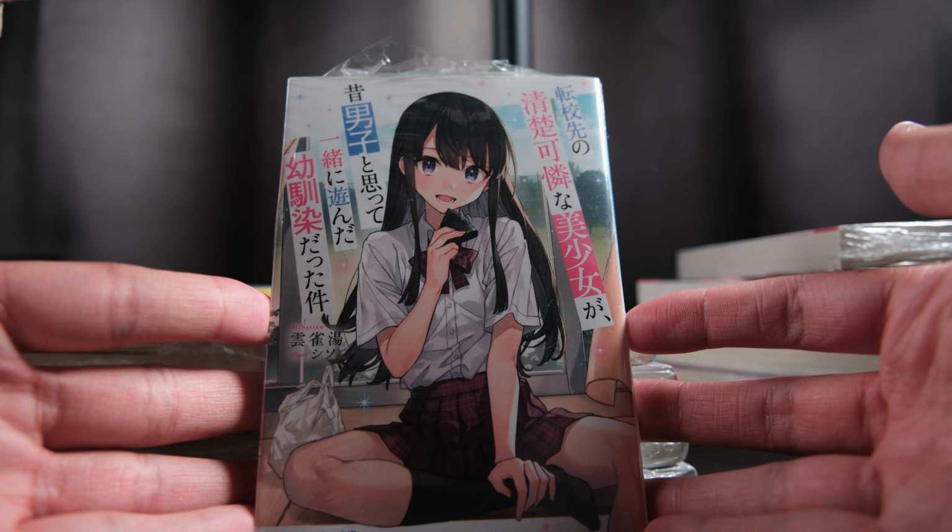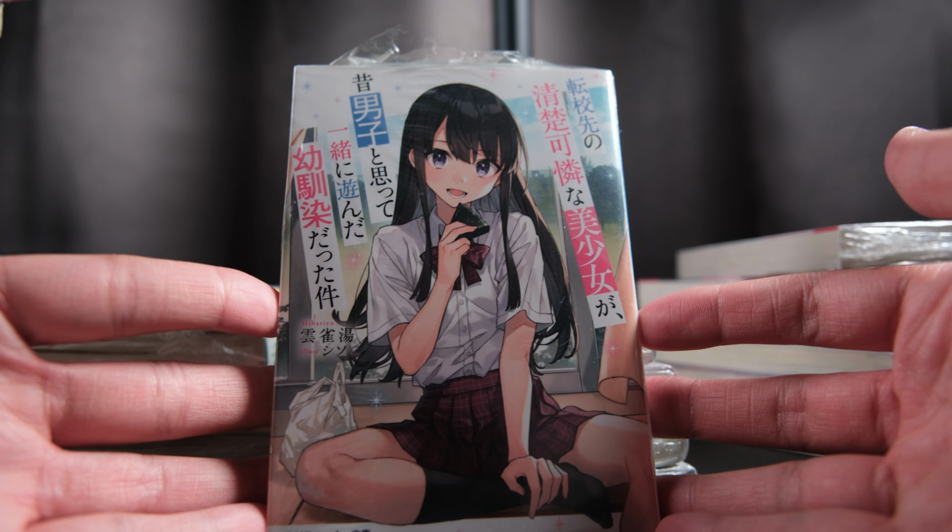Another cute girl on the cover here. That was an easy cop. Have absolutely no idea what it's about, but you know, hey, she looks cute.